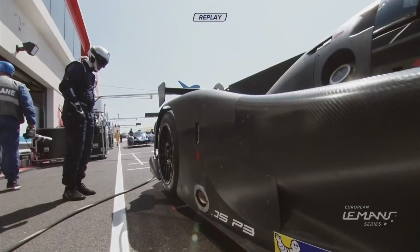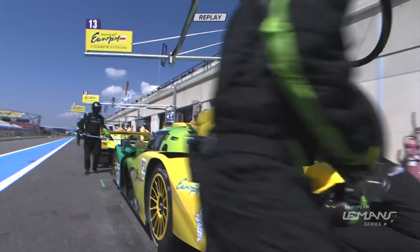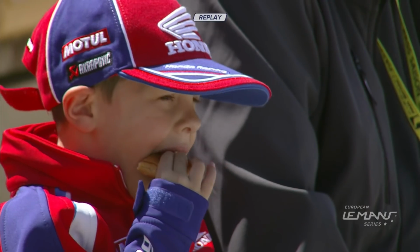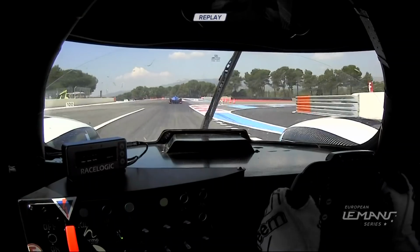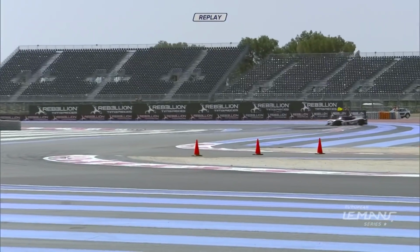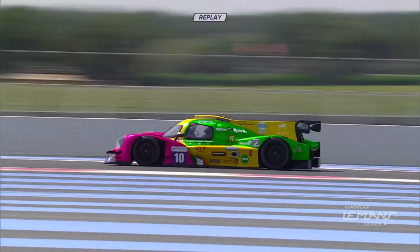So this is the lull before the storm, and 14 LMP3 cars powering out onto the track, all powered by identical Nissan 5-litre engines. And again, it was about whether you could get a tow down the long Mistral straight and crucially miss the traffic. A spin early on for the number 3 car of Christian England. But it's Oregon team who take pole position.